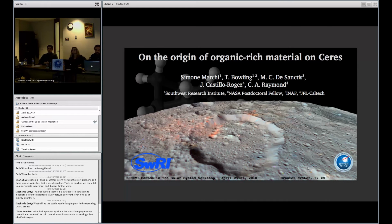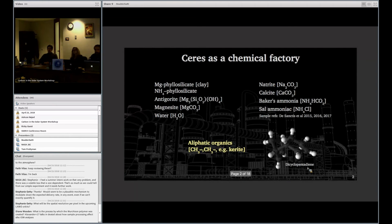Here you see a bird's eye view of the so-called Ernutet crater. It's about 50 kilometers or so across, and these reddish regions that you see are where the organics have been detected. So we will talk some more about this.